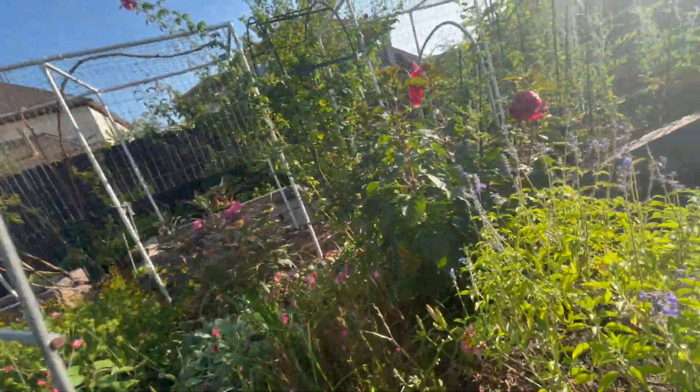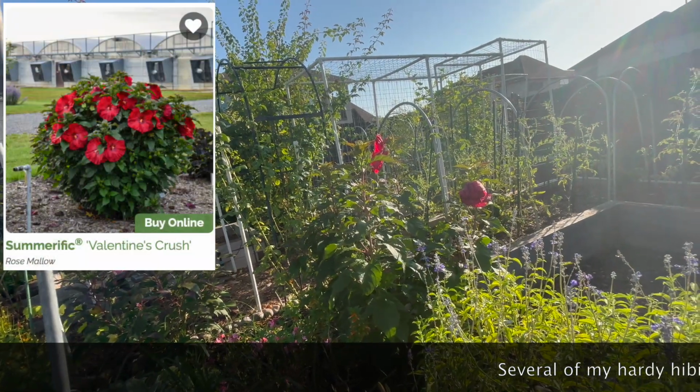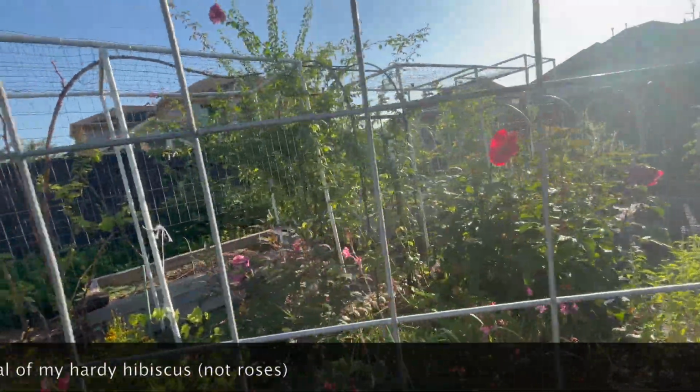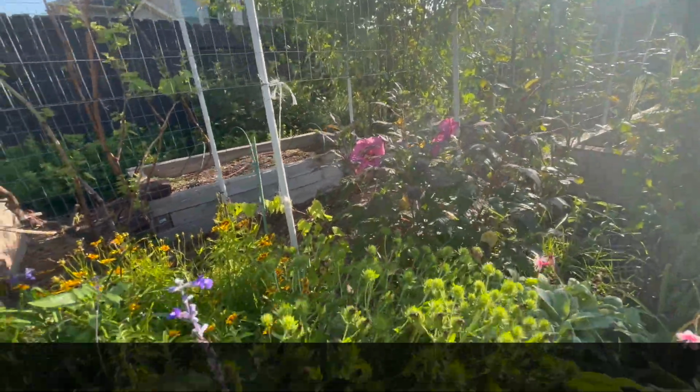Giving you a look from the outside, these are several of my roses. I forget the names, but this one I believe is Valentine's Crush. I can see a bloom today. And that one is Lilac Crush. I'll show you blooms from the other side.